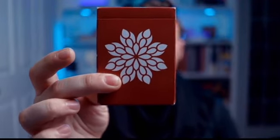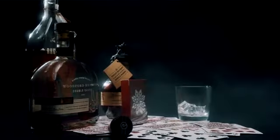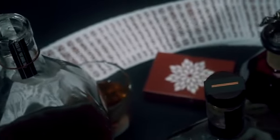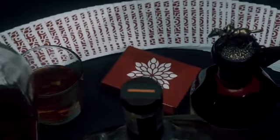Fraser has spent the better part of 8 years perfecting this deck, working alongside some of the largest magic companies to provide the secrets relied upon by professionals and amateurs around the world.